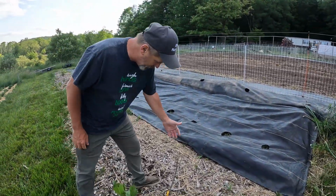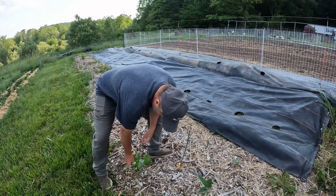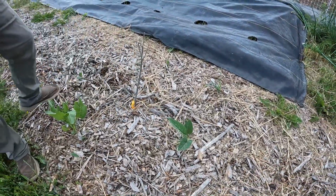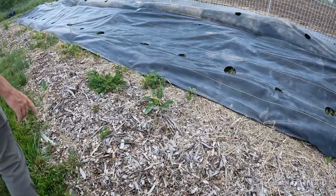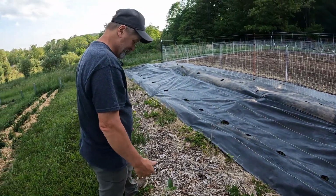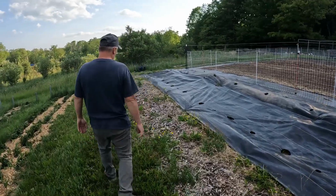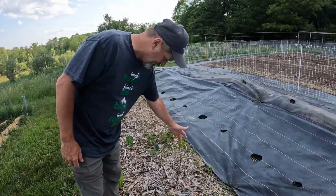Here was a pawpaw. I'm sure it's gone, but we got comfrey, horseradish, and more comfrey. That's a blueberry. That's a persimmon, but the comfrey's good, which is good. I'll take the comfrey. I want the persimmon. This pawpaw here is coming back, so it didn't die on us, which is a good thing.